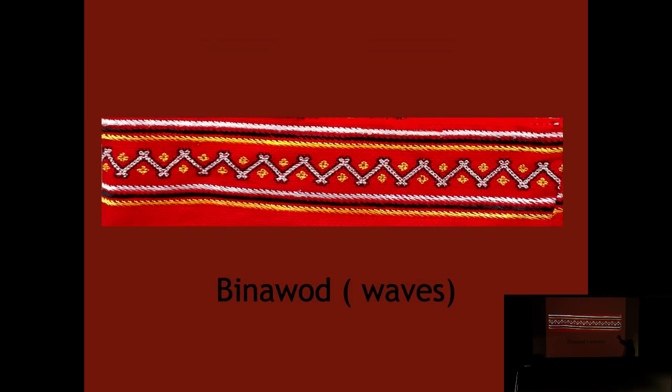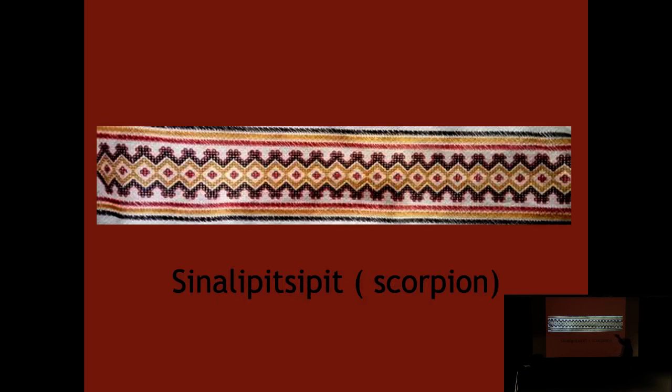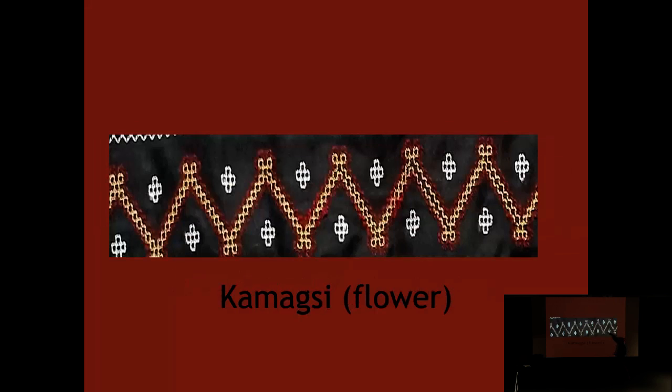This is the binawood waves. You can see the waves. The Agusan River and sinalapit-sipit, this is the scorpion, the design. The kamagsi, next to, this is the kamagsi, the flower. During flood, you can see plenty of small white flowers.